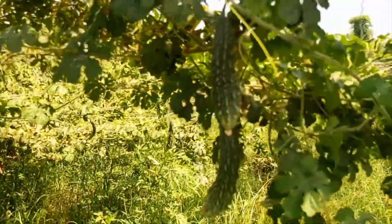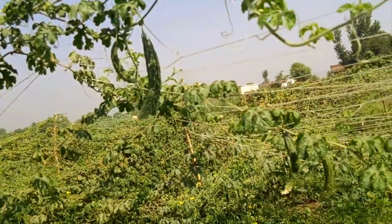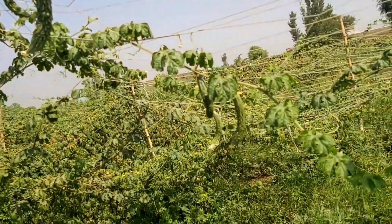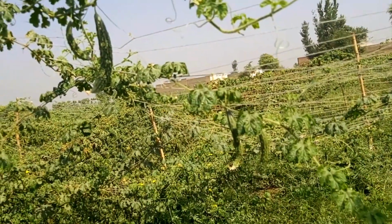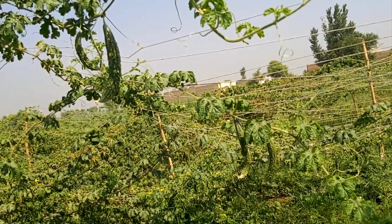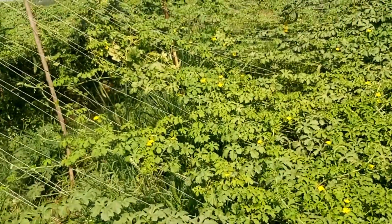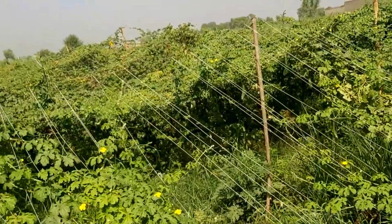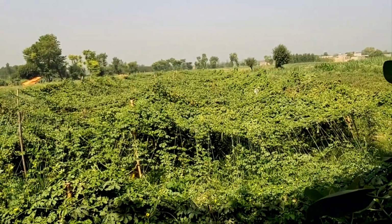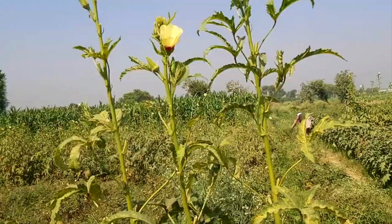These are the bottle gourd. You can say karela in Urdu language. You can grow it in February and March and June, three times in 1 year. But bitter gourd, meaning karela, is also a summer crop, so summer vegetable. Okay, nice and beautiful garden in summer season.